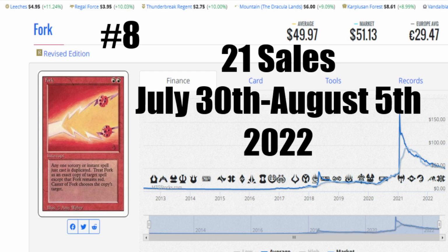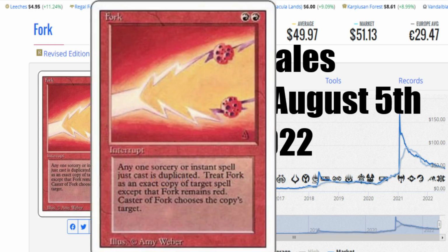And Fork's been on the list a lot of times. It's either on the list or off the list, but it looks like it managed to hang in there this week and get some sales up. Some people took notice that the price is continuing to dip, and they said they got to have it. Now, it's an interrupt, which doesn't really exist anymore in Magic. It's more of an instant nowadays.